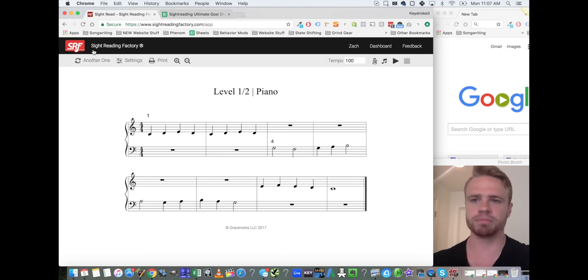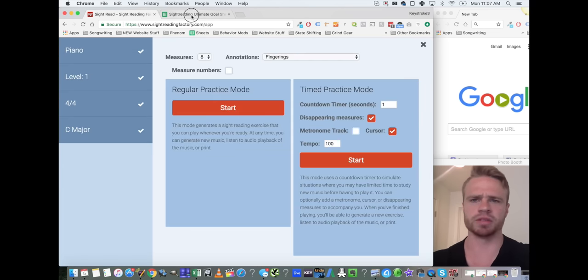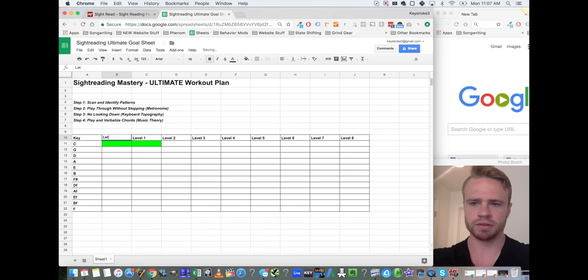Then go back to settings. Then say, okay, let's try. Well, actually, that was level 1/2. I forgot to put that in here. So let's insert one left, level 1/2.